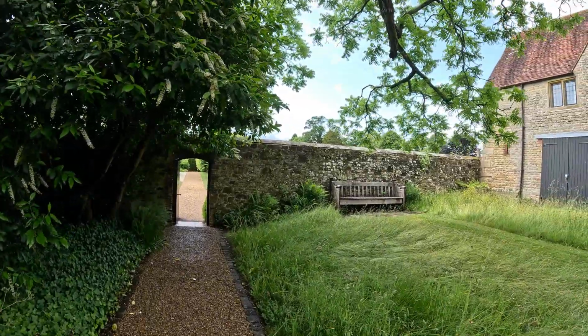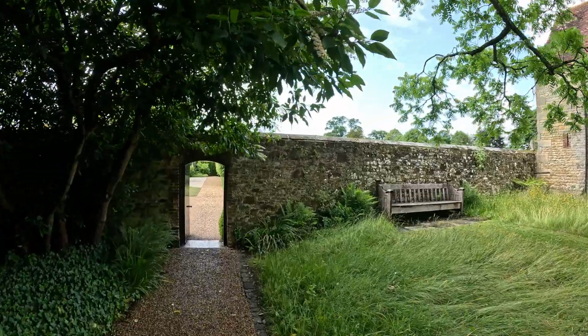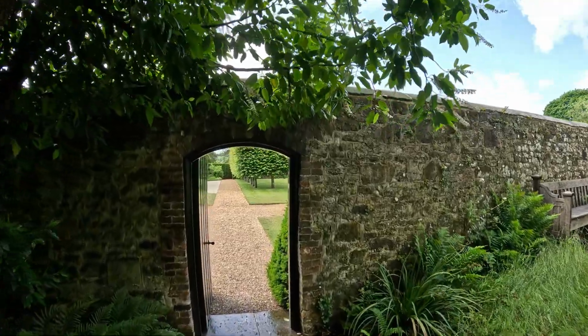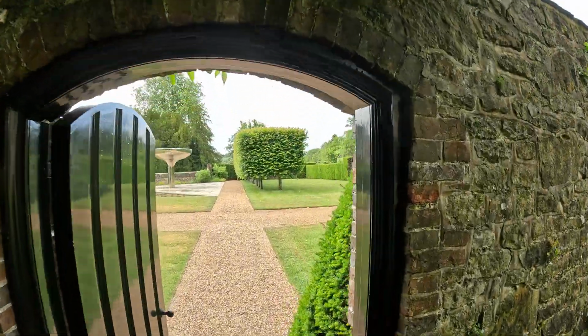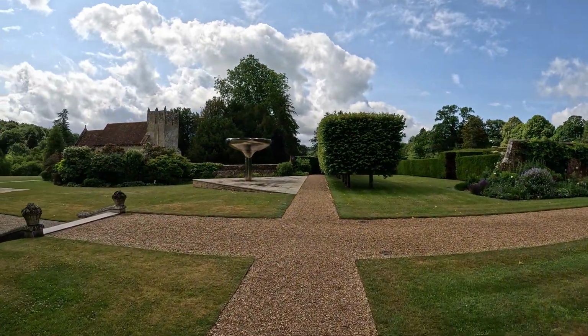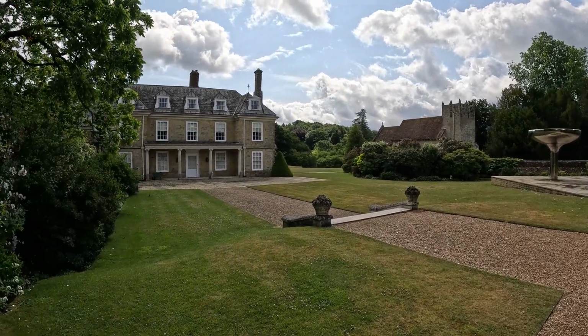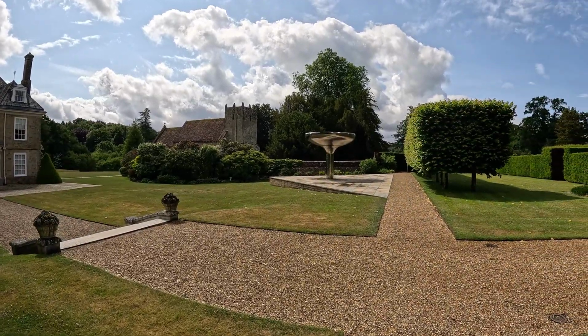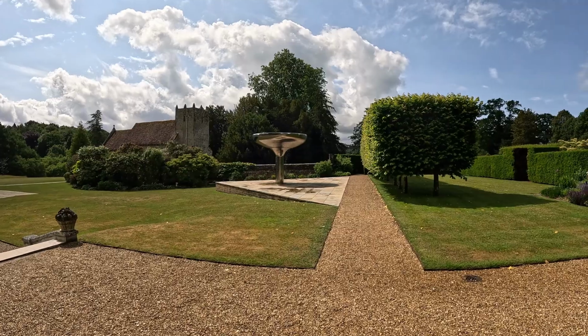Not a very warm, well, it's warm enough, but not a very sunny day. It's been raining hard, but it's good paths. And here we go. Wow, look at that. Beautiful gardens. And look at this water feature. That is magnificent.